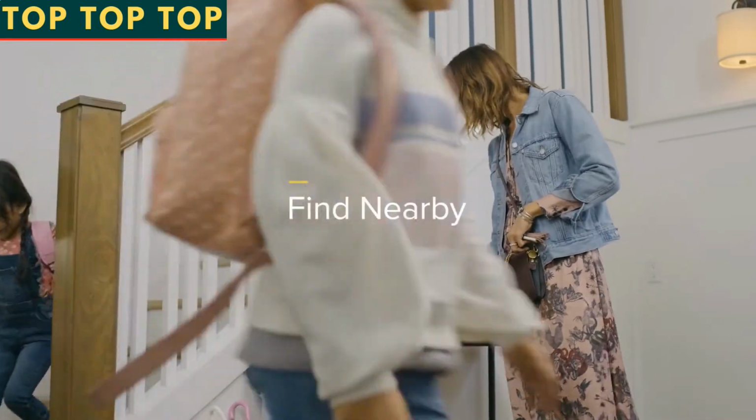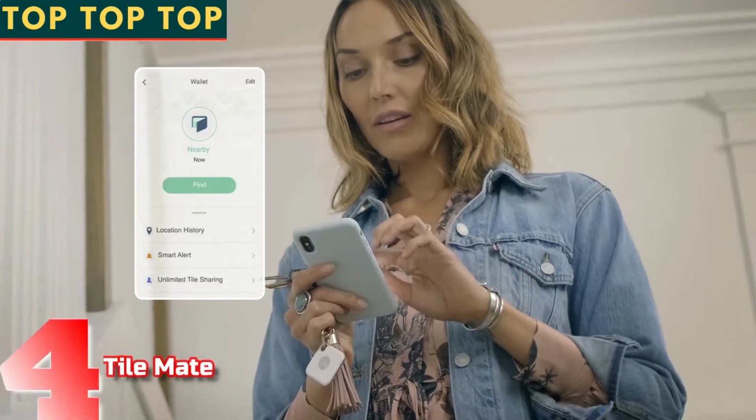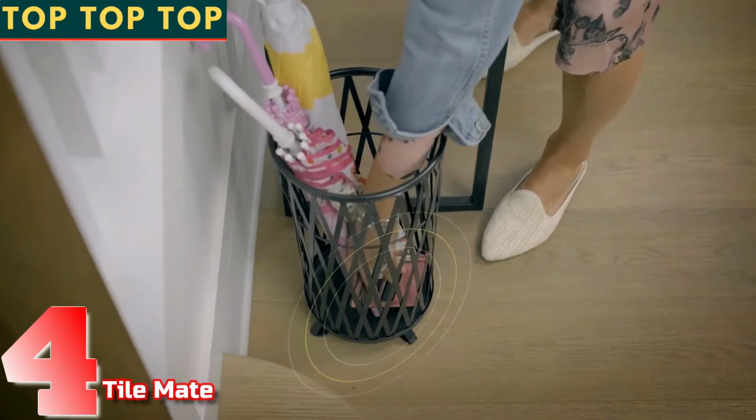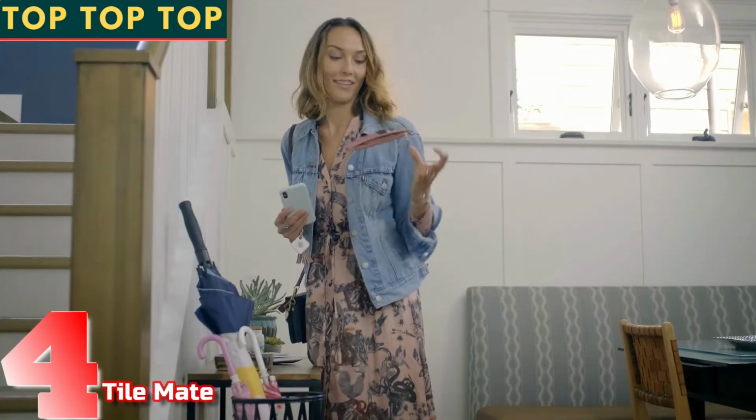When your usual things aren't where they usually are, you can just tap Find in the Tile app to make your tile ring. So you can get on with your day.